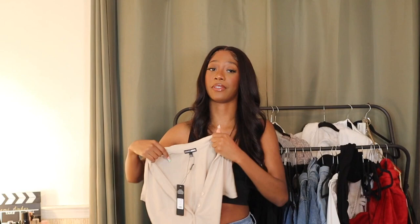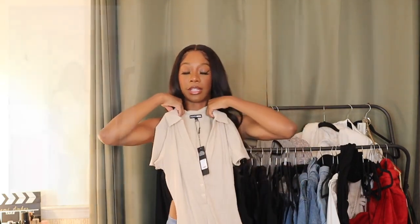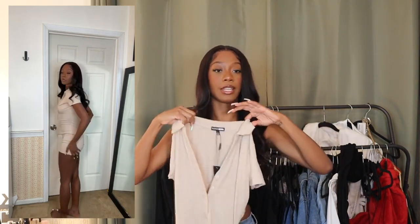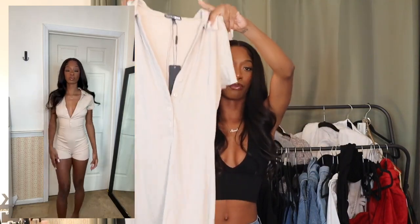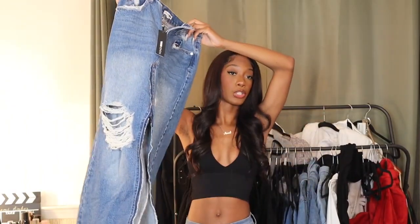Transparently, I have never tried her on, but already looking at it, I have a feeling it's not gonna fit me as well as I think it is. And it's crazy because this is actually a small, so we will see how this fits, but it's just this cream ribbed romper, very plain, very basic. If I did bring this on vacation, I'd probably wear it to breakfast or something. So here is this.